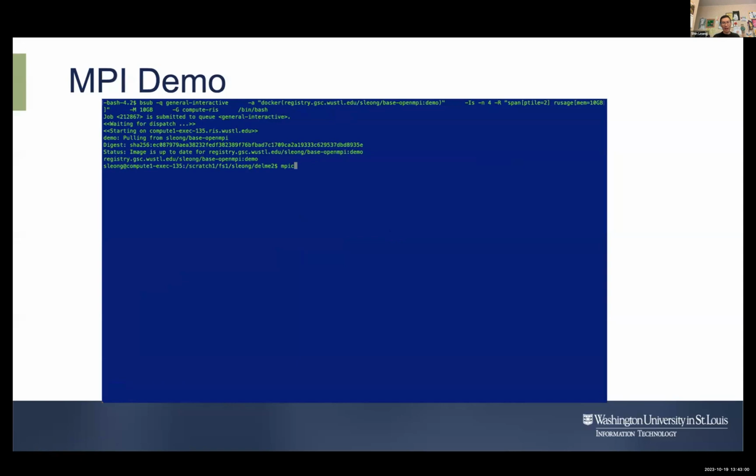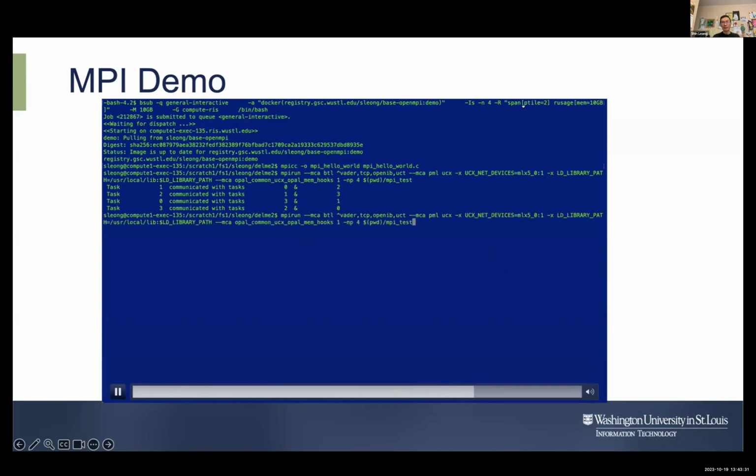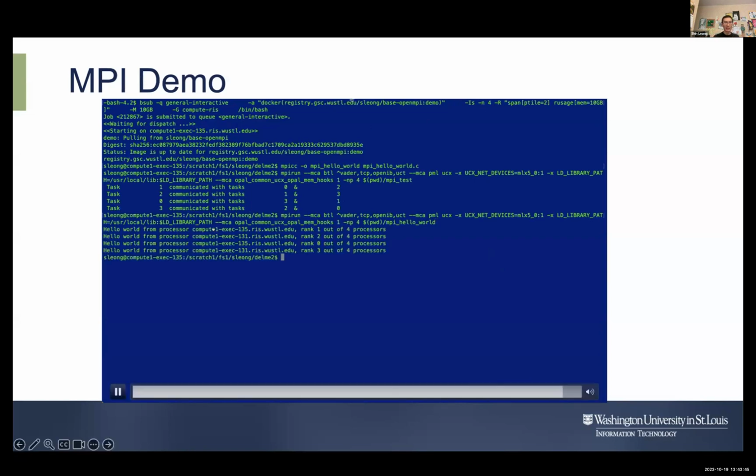So the demo over here is to compile a Hello World MPI that I downloaded from the web, just a Hello World MPI. After I compile, I can run that in our cluster across nodes. And if you have used LSF before, -n 4 is 4 slots. And then span ptile equal to 2 means each host will have 2 slots occupied. So what I did here is occupy 2 hosts. You can see that I have an execution node of 135 and 131, across nodes.